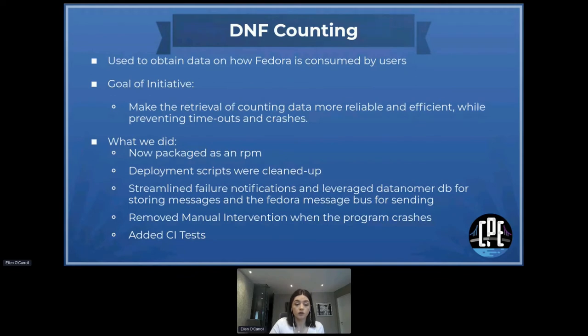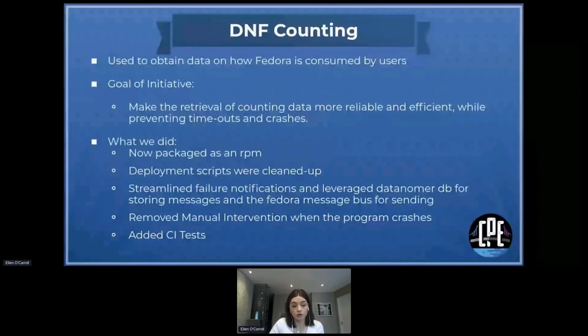So the team set out to increase its performance, robustness, and make potential problems easier to follow. And this was achieved by sending out messages on the Fedora messaging bus. So the messages are now stored in DataNommer and can be retrieved with DataGrapper and are accessible in the event of a problem. And again, very well done.